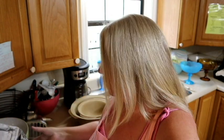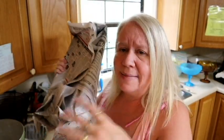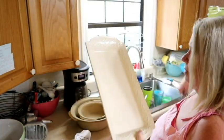Well, here is the rest of the stuff that came for $20. And so I'm going to show you piece by piece. And I should probably start with this one. Now, when we counted the pieces, there were more than 8. And we couldn't figure out what pieces they counted and what pieces they weren't counting.